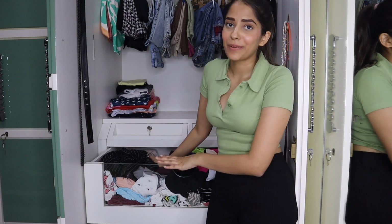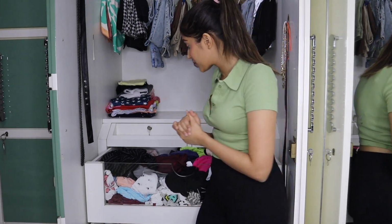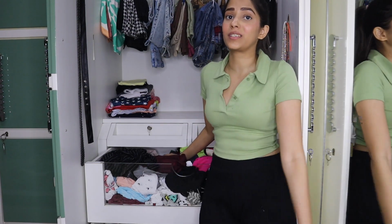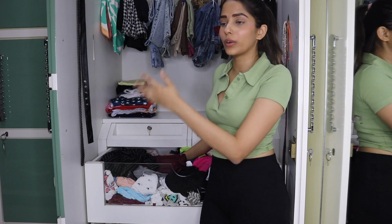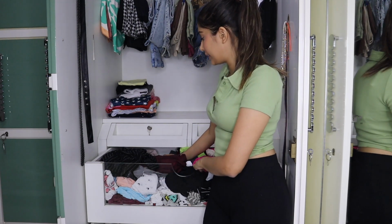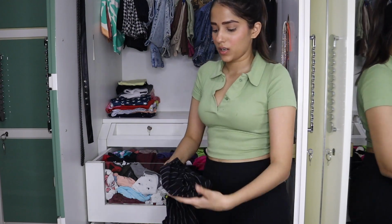So now it's time to remove all the clothes from the first drawer. And here it is mostly clothes that I wear as daily wear, and a lot of them are not useful at all, which I'm going to sell or donate whatsoever. And yeah, this time I'm going to remove them one by one, fold and keep it there.